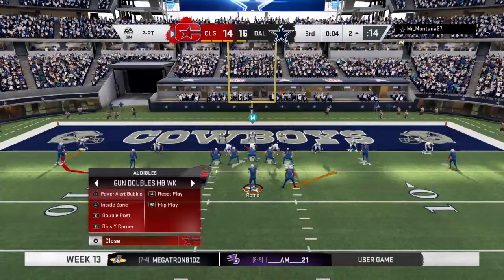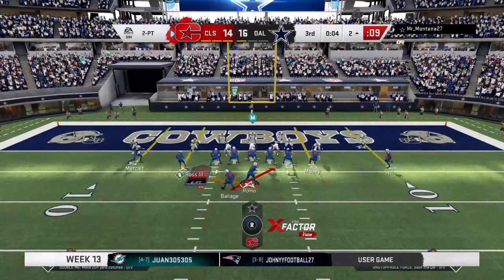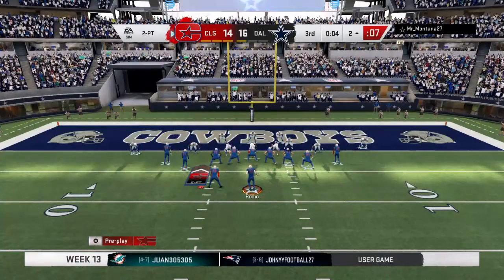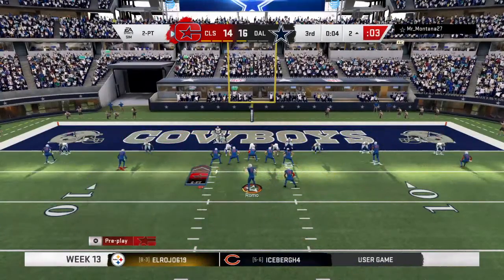Hey, that QB's trash. Let's go. Sponge. X3. 218. Chop. 17's Mike 17. Man, I got you. Bang. Hey, Foxtrot.